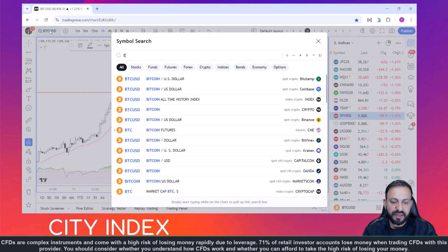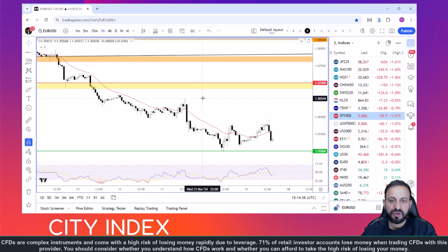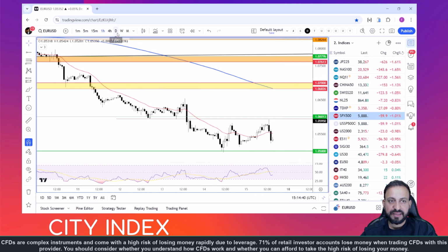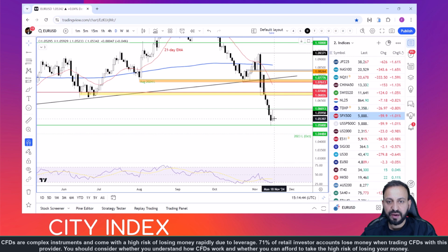Now, in the FX markets, the dollar is continuing to push higher. We had some stronger than expected retail sales data from the US earlier, and that caused the dollar to come back after being down across the board earlier today.